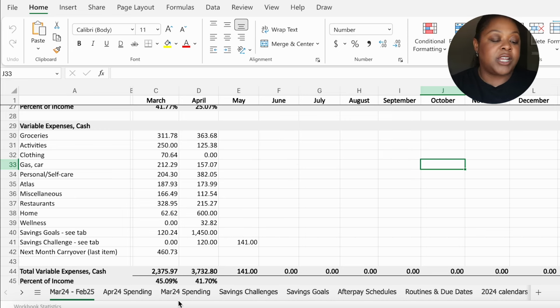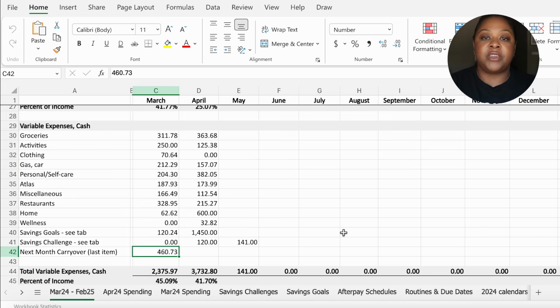So in the month of March, I had $460.73 left over that I did not use for any direct or variable expenses. So I noted that as an expense in March to get my net income to 100%. So then I can then carry it forward to April. So I hope that makes sense. So looking at April, let's see how we did.